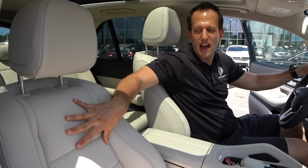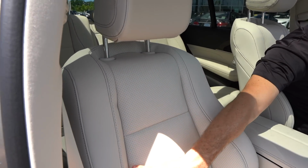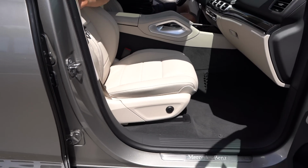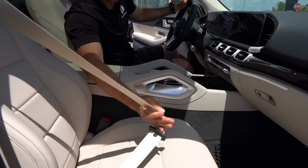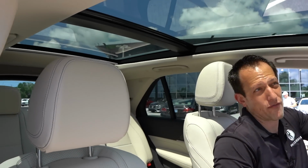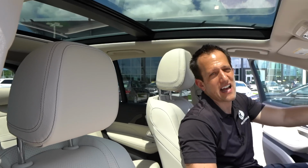Close it up, and here we have the seats. Nice perforated, large headrests, really great material, and like I said, ventilated and heated, and you have your matching seatbelts. So you got your matching seatbelt color with your seats, and a beautiful, that's a panoramic sunroof. That's a panoramic and a half. Beautiful looking sunroof, letting in lots of the sun rays.